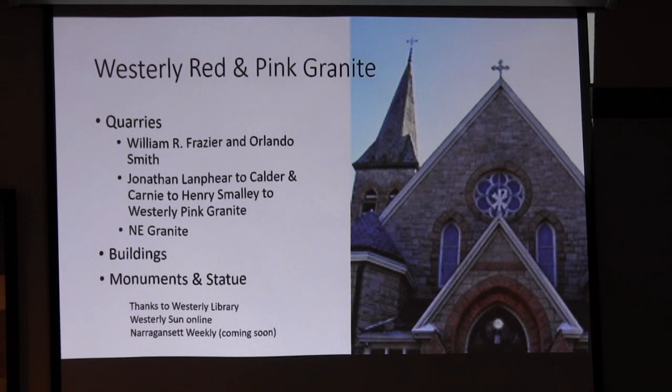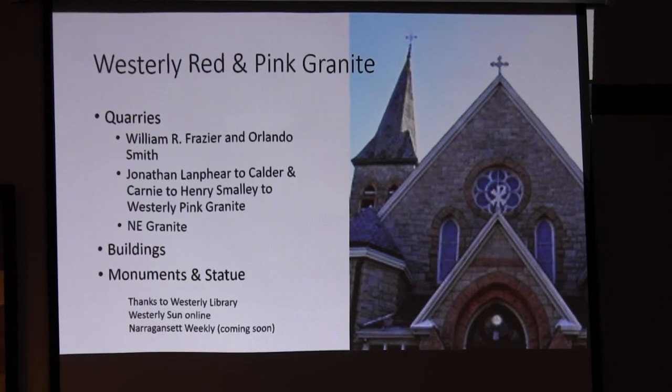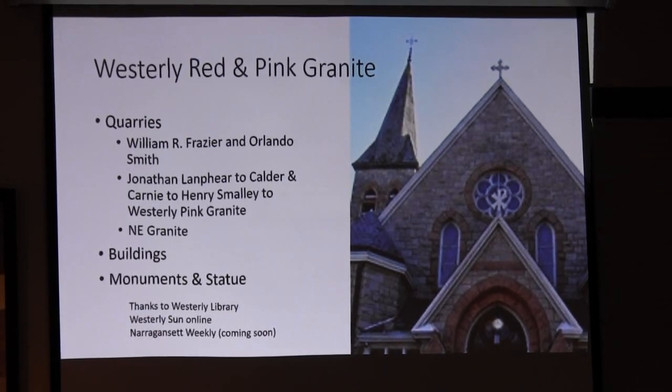I've taken you through a whirlwind tour of Westerly red and pink granite, focusing on the quarries of Fraser and Smith, and then Jonathan Lamphere and Calder and Kearney and Smalley, with just a nod to the New England Granite Redstone Quarry. I was surprised at the unexpected connections among people such as Bathsheba Lamphere marrying William Fraser, or the later marriage of Elizabeth Kearney to Frederick Lawson. We've talked just a bit about memorials and the one statue, the Titanic Memorial, that's the only one of very few made out of red granite. And so with that, I'd like to thank you in red and pink.